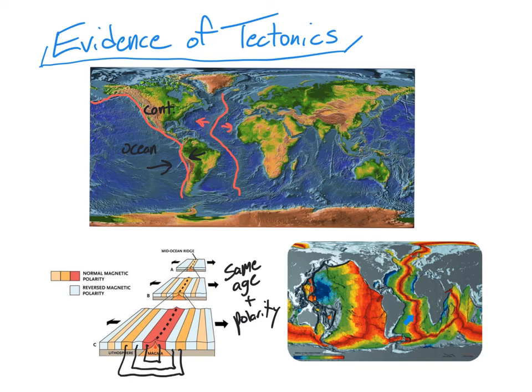So if you look here, color-coded, and you'll see this in the CK12 reading, you can see the different ages of rocks that are the same. So like the green rocks here are the same age as these. This blue band is the same age as this blue band here, and they'll have both the same age and the same polarity. So this is large-scale evidence of tectonics.